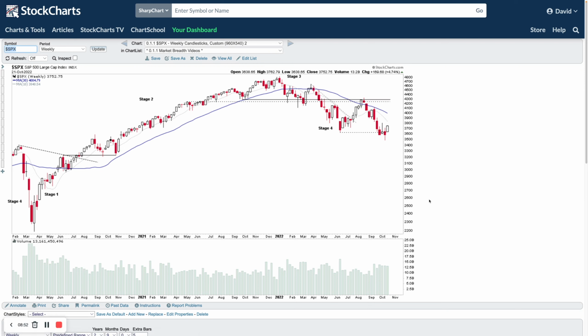So if we move on to the weekly chart, you can see obviously we've been in stage 4 for a while now, and as I've said previously, this has potentially been forming into a potential stage 1 structure. Still maybe just in stage 4 at the moment. We're not quite there. This week we had a good reversal move.